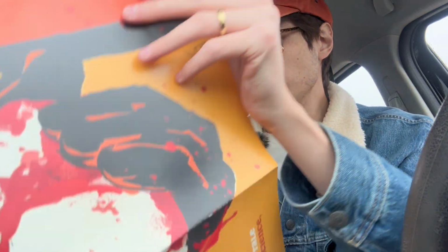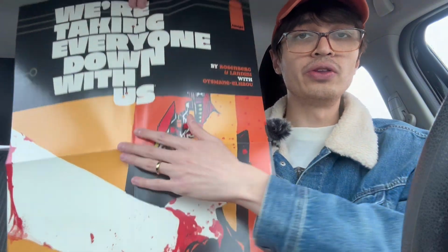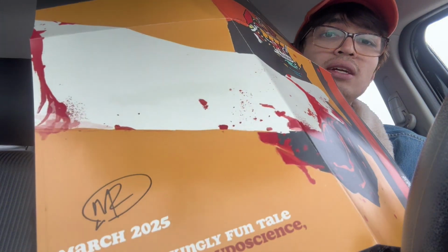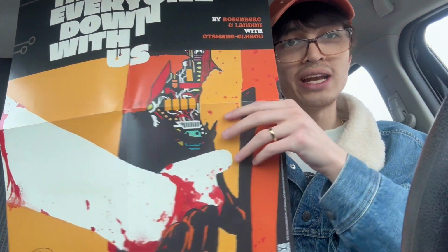Let me show you guys something that my shop gave me, though. So later on in March is a new series coming out. Let's see what we got. New series coming out, Matthew Rosenberg is writing this one. It's called We're Taking Everyone Down With Us. So my shop was nice enough to give me the poster, but look at that. What's that right there, guys? That's a Matthew Rosenberg signature, man. So very cool for my shop to give me this. They didn't have to by any means. They just said it was in my stack, and I was like, hey, what's this, guys? And they said, oh, we thought you'd like it. So shout out to Casablanca Comics. They're always hooking me up.